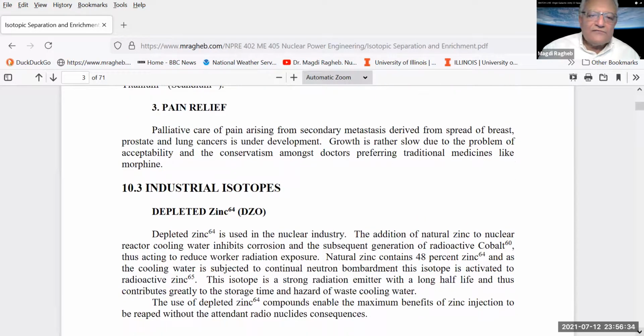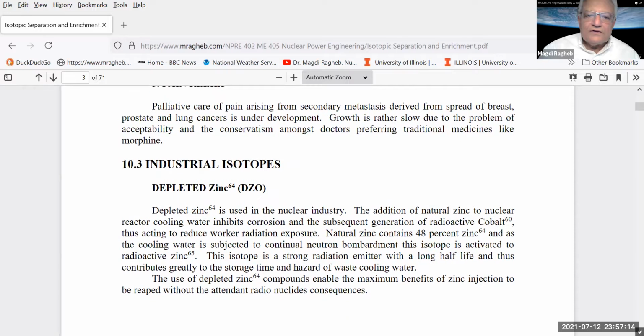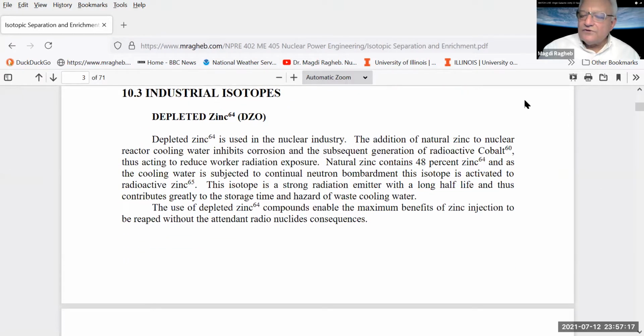It's also used in palliative care. It's called pain relief for people who are terminally ill. Basically, if they have secondary metastasis, say from the liver, to reduce the pain over the rest of their lives. For instance, breast cancer spreading to the rest of the body, or prostate cancer, lung cancer. These are all ideas under development to reduce the pain of people who are afflicted by metastasis. Metastasis is the spread of cancers, and it becomes non-curable in that case. So these are the medical applications of the different radioactive isotopes.